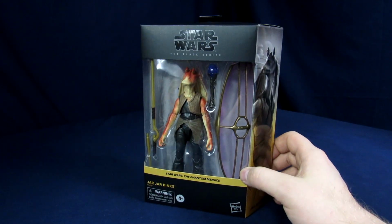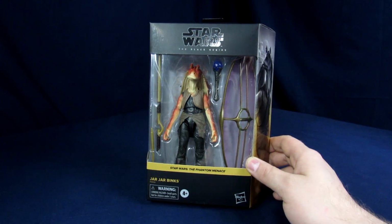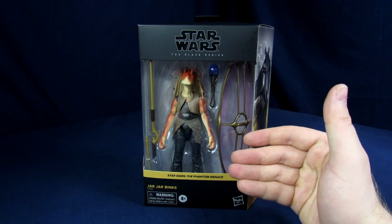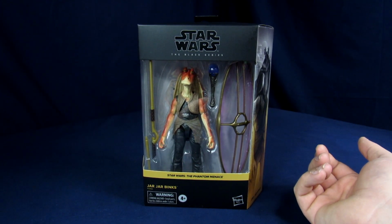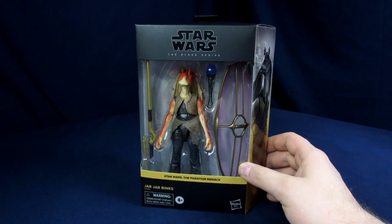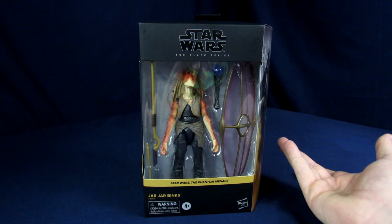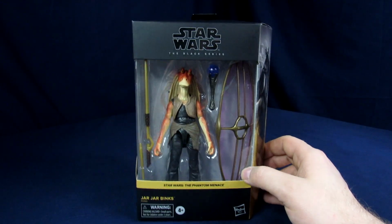Now, like I mentioned before, I generally collect the 12-inch figures, like the older collector series ones from Kenner, which they do make a Jar Jar. So I normally would just go with that if I want a Jar Jar. At some point I plan on getting them. I used to have one, but I think his clothes got damaged from moving a few times. But Black Series, I still pick up some of the characters I really enjoyed, so that's kind of why I bought everybody's least favorite Gungan.